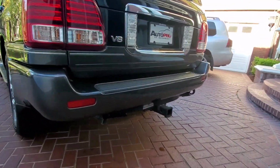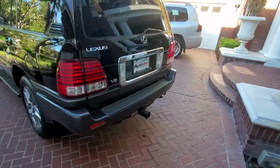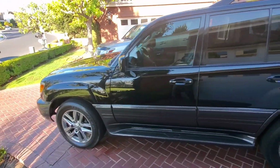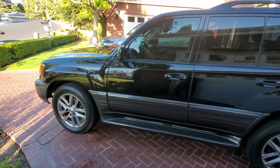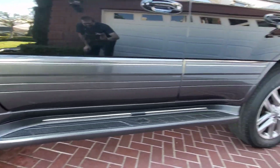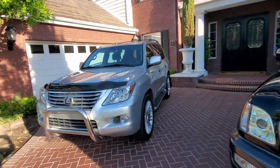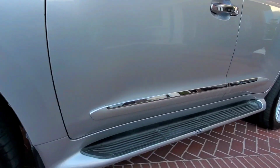There's your towing, and it always comes with your connector when it comes with the towing package. I think pretty much all US Lexuses do have the towing package for the most part. So the body has the cladding on the 470s, and they did away with that on the LX570s. Did away with the cladding, so just a clean look there.